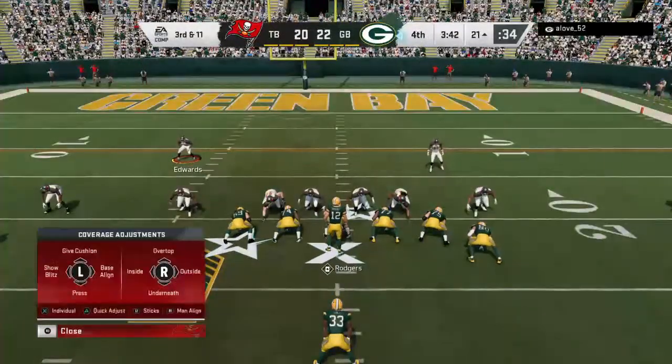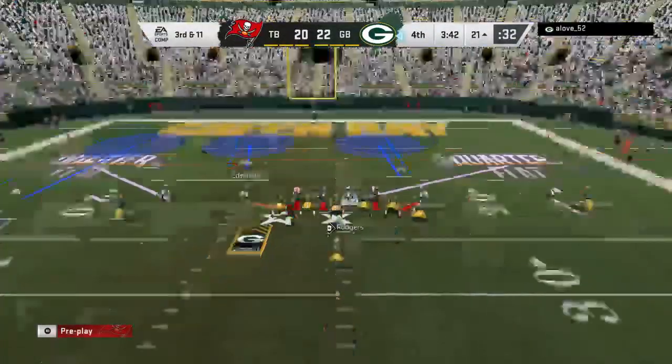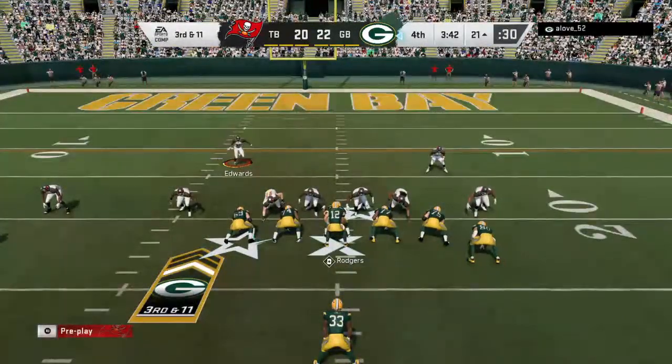Big play coming. This is third and long. We ain't beginning to tear you up. Don't get nervous.